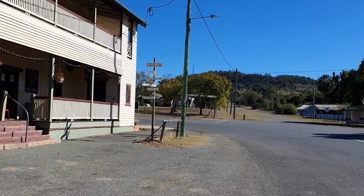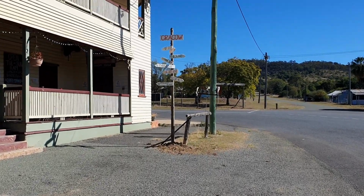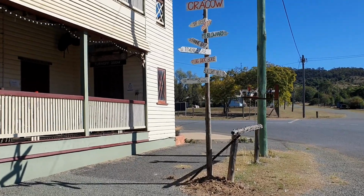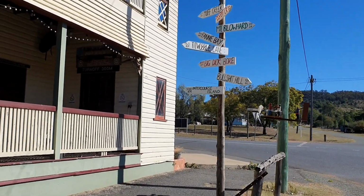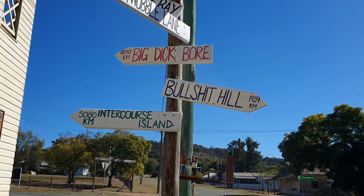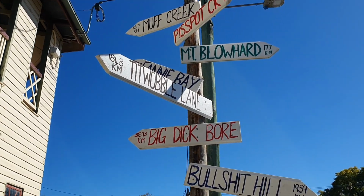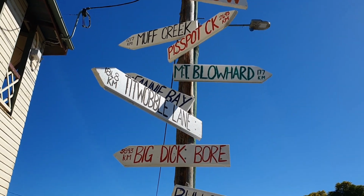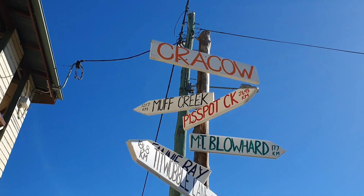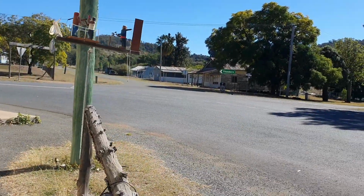There's this sign out here. I'm going to show you. It's a little bit naughty. I did hear you. Yes, I was listening to you. You got Intercourse Island. You got Bullshit Hill. Big Dick Ball. Titwobble Lane. Fenny Bay. Mount Blowhard. Pisspot Creek. Muff Creek. Cracow. All around Cracow. It's a little bit rude. Let's go to Big Dick Ball.